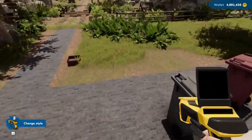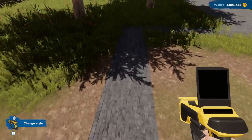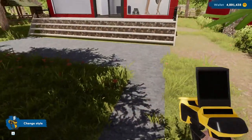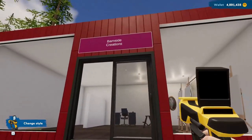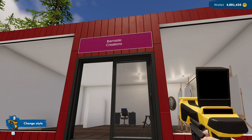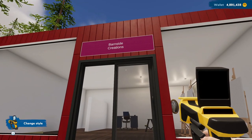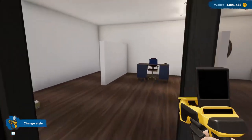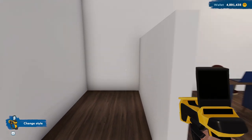Okay, so folks, I put in some sidewalk. So people can walk over to the gallery, and it's called Barnside Creations. Unfortunately, I have very little control over the sign and how it's laid out. So I'm thinking that I'm going to replace this with something a little more what we wanted. And inside here, we're going to have some more pictures up.